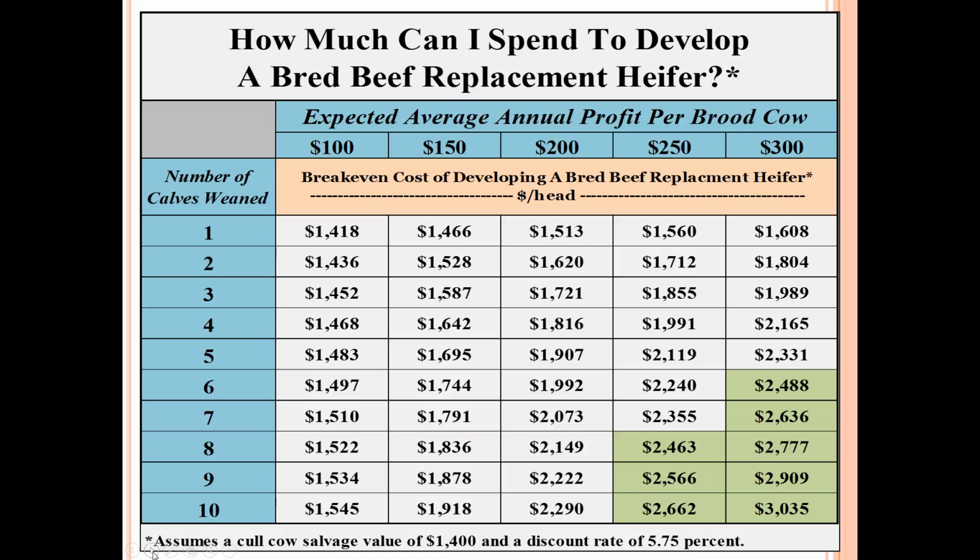In this slide, those boxes denoted in green are equal to or higher than the cost that we estimated in our example tonight at $2,463 per head. These higher break-even costs above our estimated costs mean that we're more profitable for these combinations than the amounts listed at the top of the chart.